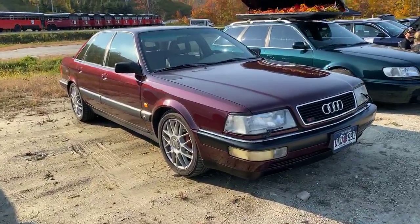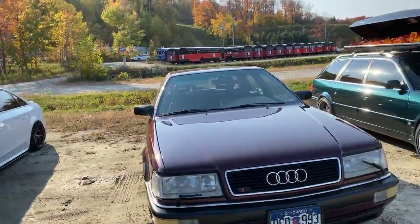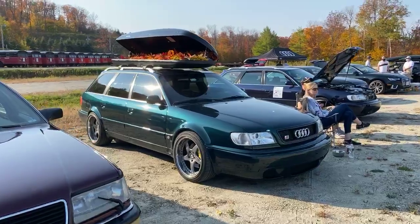They like filled up the bed of the truck. Yeah, it's just like made more on the video than the truck.